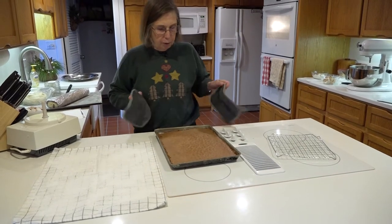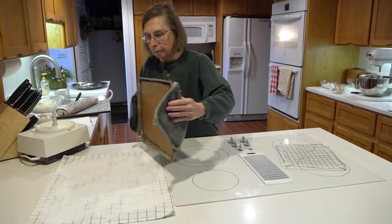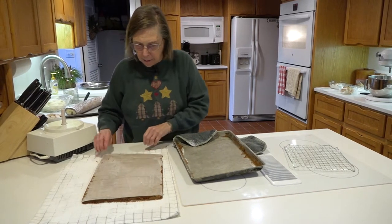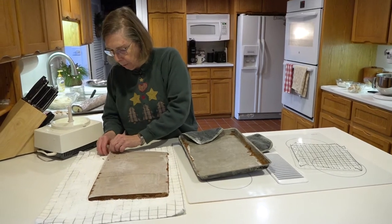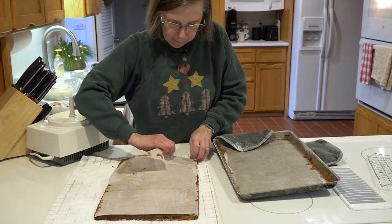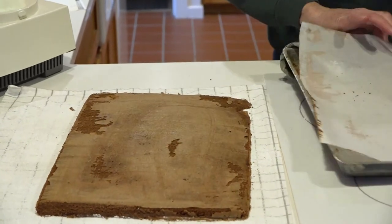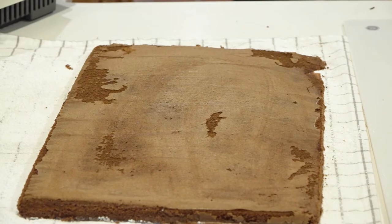And then I'm going to flip this cake right onto the dish towel we've prepared. Straighten it up a little bit. Maybe, maybe not. And take off the parchment paper. Carefully just peel that off. And you have a nice thin cake layer. And we'll put this right in the sink.